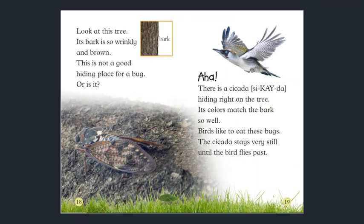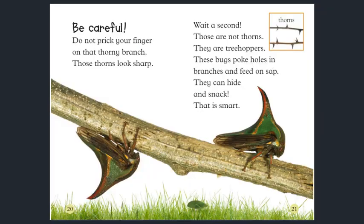Look at this tree. Its bark is so wrinkly and brown. This is not a good hiding place for a bug. Or is it? Aha, there is a cicada hiding right on the tree. Its colors match the bark so well. Birds like to eat these bugs. The cicada stays very still until the bird flies past.